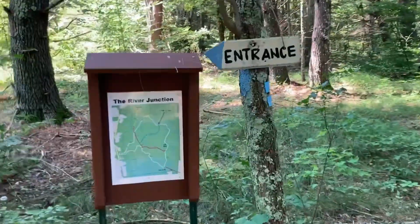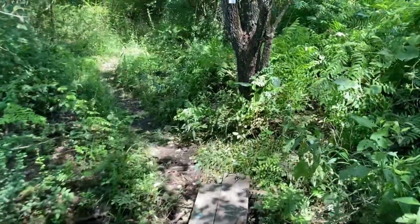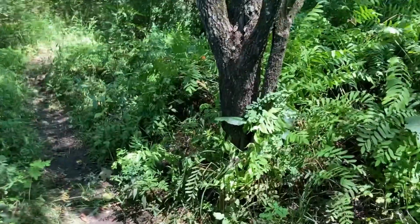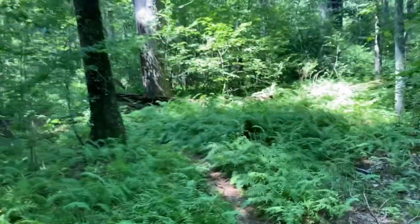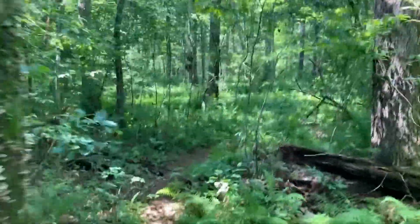Right behind me is the river junction where the blue trail comes to this point, and it might be a quicker way to get here than the white perimeter trail. I'm now crossing a really sketchy board bridge. Okay, that was pretty dangerous. That board actually flipped up. So I don't recommend that little bridge there.